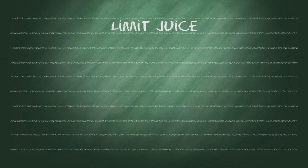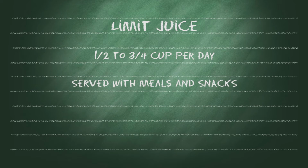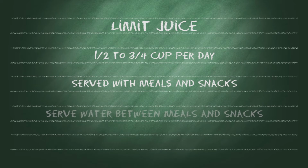Limit juice to no more than 1/2 to 3/4 cup per day, and only as part of a snack or meal served with food. This is another small step to move towards healthy eating. Children can easily fill up on sweetened drinks, including juice. Offer only water between scheduled meals and snacks to allow your child's tummy to feel hungry. Most children can have water at all times of the day.